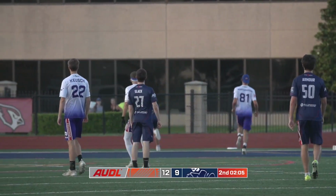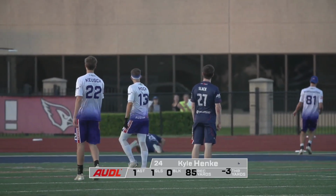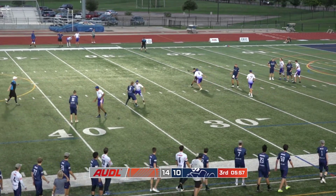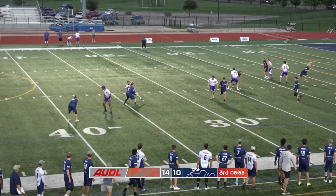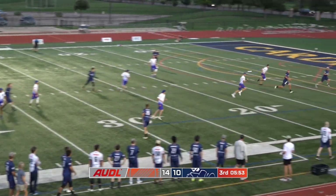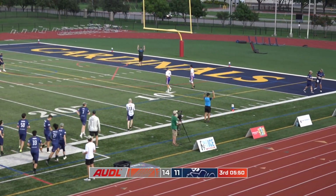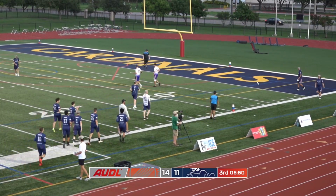And another one of those forehand deep shots that both teams have been allowing, and both teams have been burned. Oh, tapped in out of the vert stack. Shoots to the end zone. And Chase Cunningham with the goal.